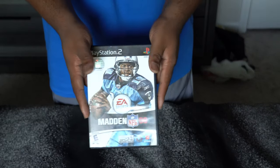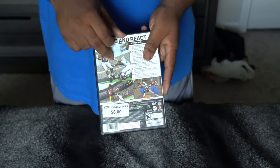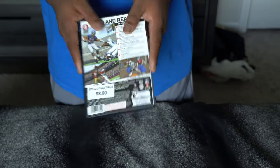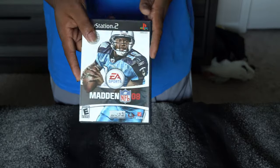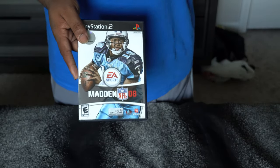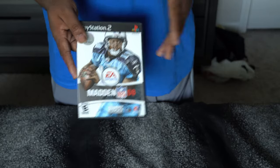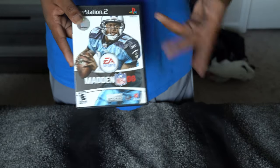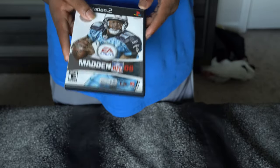Madden 08 PS2. I did have this a long time ago, but this one didn't really hit me because I had Madden 07 still in my console. I still play that a crazy amount of hours. You know what I mean? This is why 08 didn't hit too well with me. 07 really stuck to my ribs, so I was more hooked to 07 than 08. But then again, I'm trying to keep the correlation between the NCAAs and the Maddens on PS2, trying to keep them all together. You know what I mean? So.